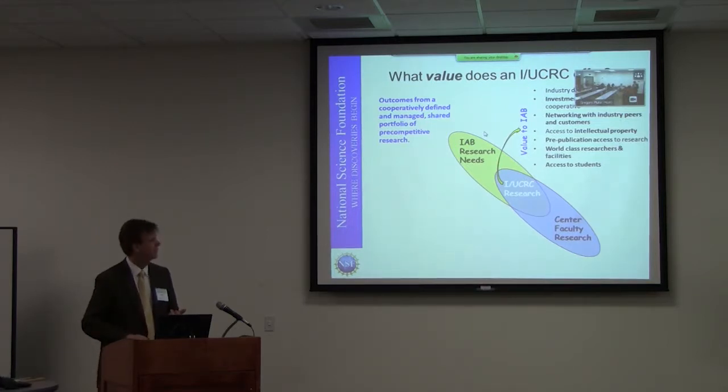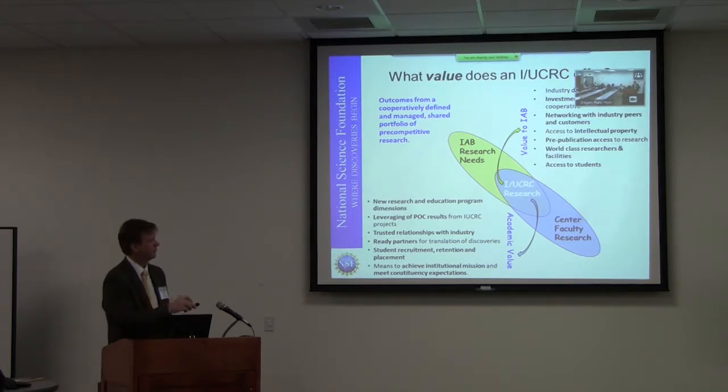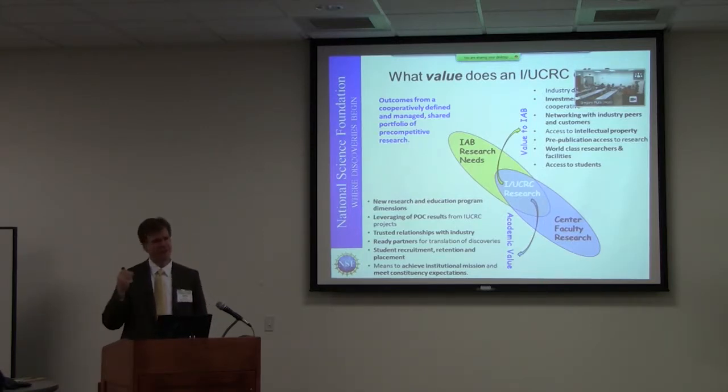And on the academic side, we also have value derived. Again, the interaction with industry really keeps the activities of the research programs of the faculty well aligned. They can leverage the proof of concept results for other funding. This is also turning out to be key, and I'll show you this in a bit with other centers: trusted relationships with industry, based on delivery, clear outcomes that have been achieved and value derived, provide relationships that you can use for other activities and opportunities that come down the road, where you can have teaming between your industry partners and academics.